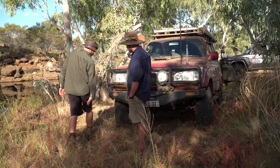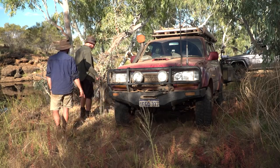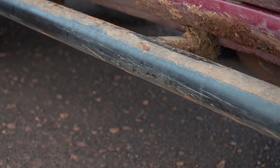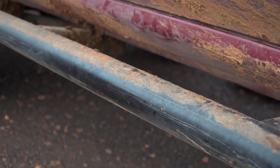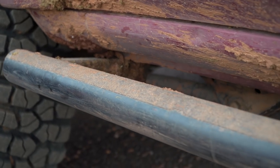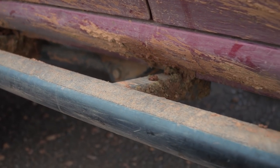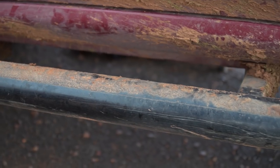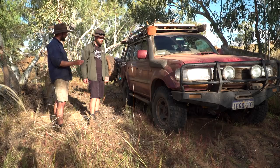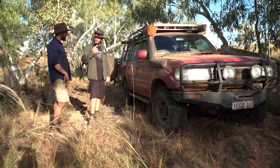Your side rails? Side rails are custom-made, 3-inch bar. They're made by a guy named Trent, and I don't know what his business name is, but I found him on Gumtree, and he's ended up welding everything up for me. Like a backyardie? Yeah, backyardie. He's now got his own business, but he welded these up in his backyard for me when I got the rear bar modified, so I got a whole lot of stuff done by him. He's done a great job, welded chassis plates on it and things.